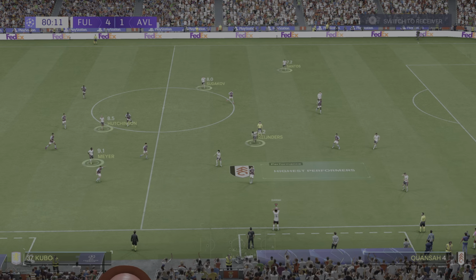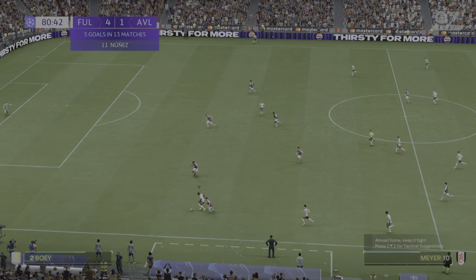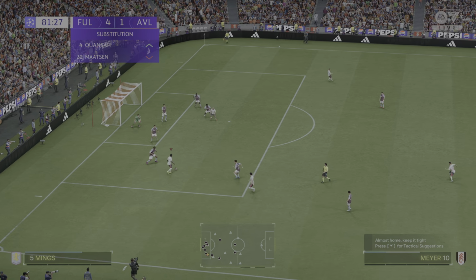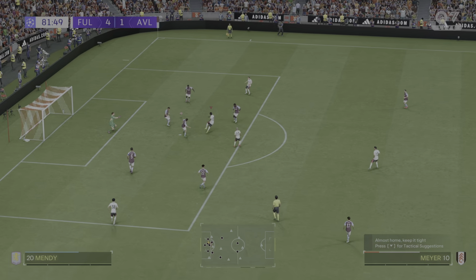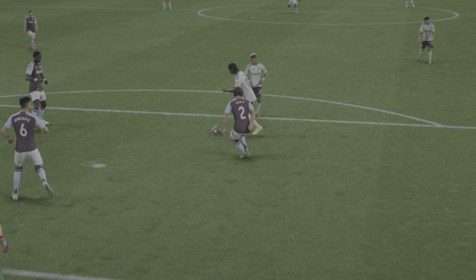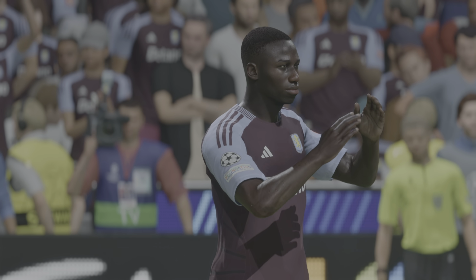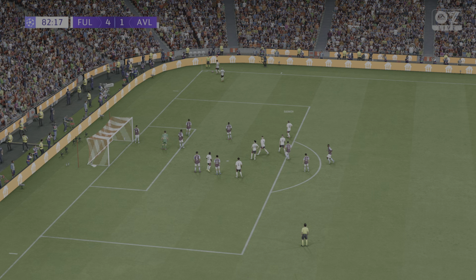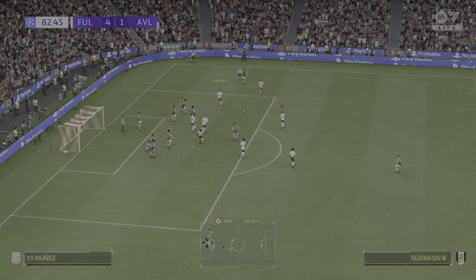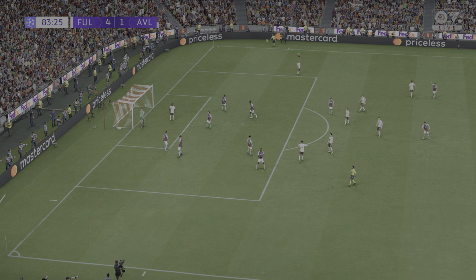Good challenge and a throw in to come. This is looking good. Now what comes next? Trying to carve out the angle. And it's behind for a corner. They've gone with a short one. Promising ball. They'll have a go here. Came off the defender. Corner.